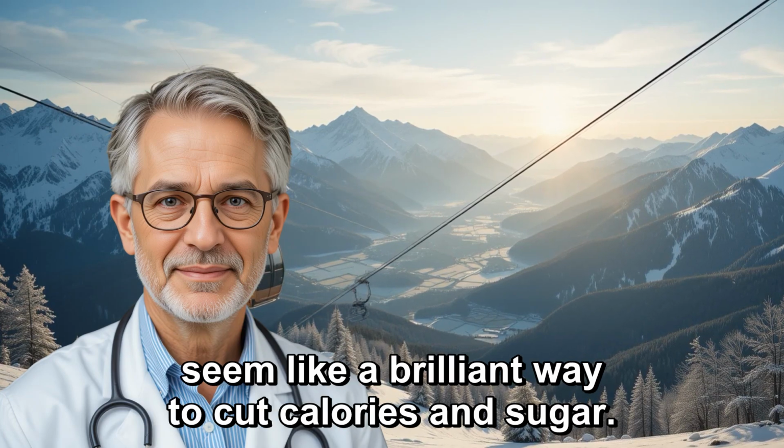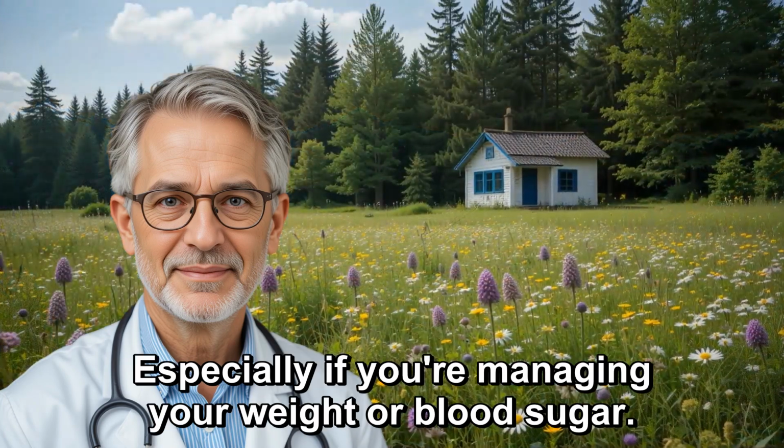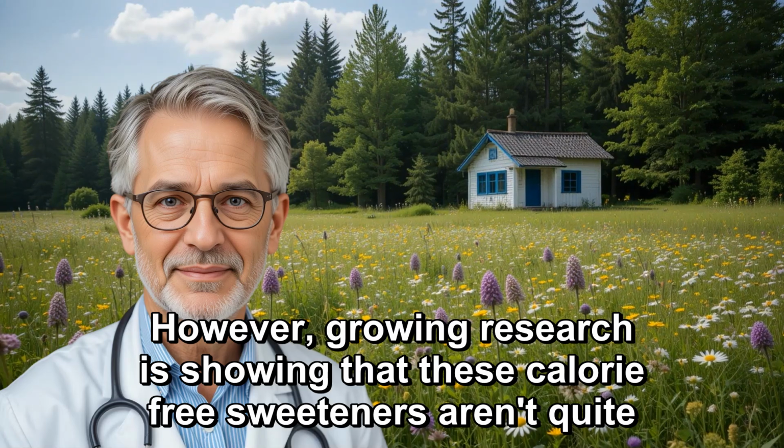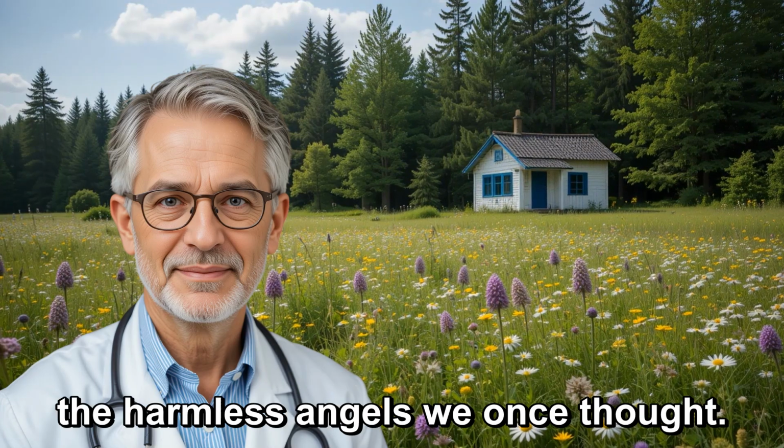On the surface, using artificial sweeteners like aspartame, sucralose, or saccharin in your oatmeal might seem like a brilliant way to cut calories and sugar, especially if you're managing your weight or blood sugar. However, growing research is showing that these calorie-free sweeteners aren't quite the harmless angels we once thought.